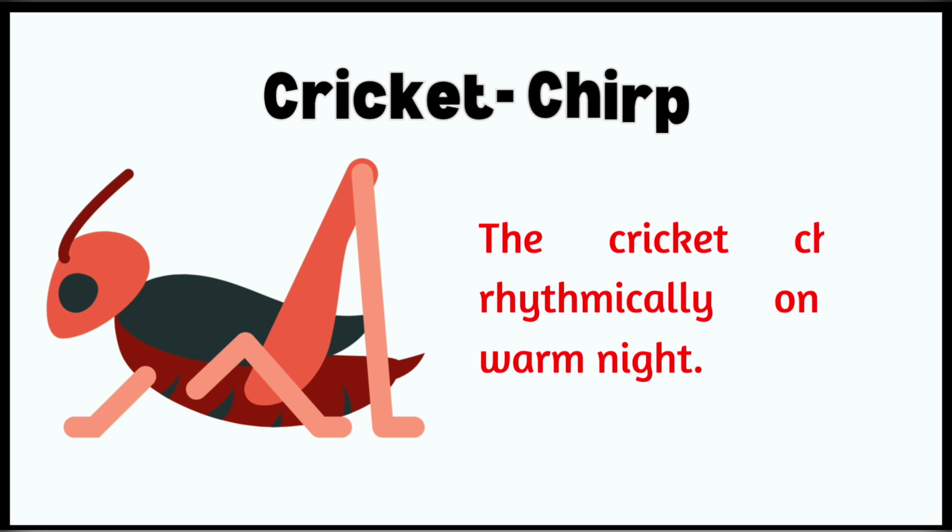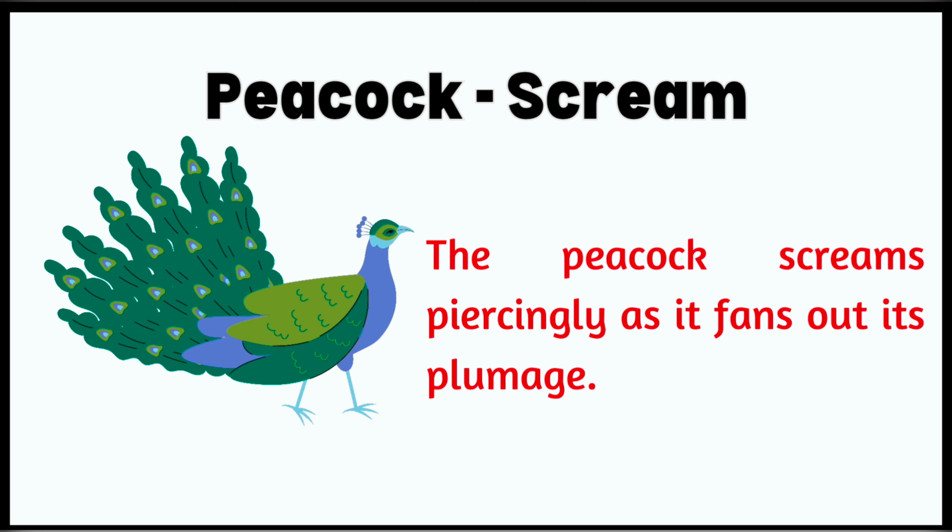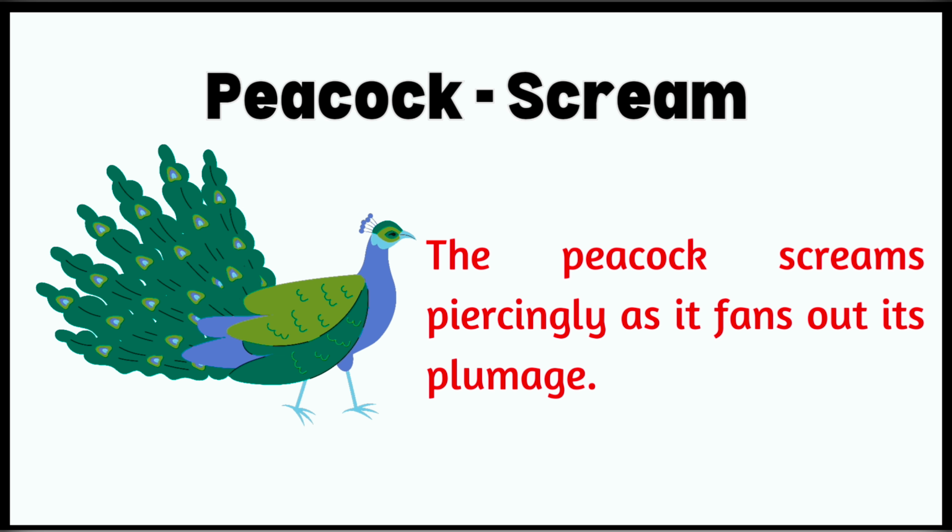Cricket chirp. The cricket chirps rhythmically on a warm night. Peacock scream. The peacock screams piercingly as it fans out its plumage.